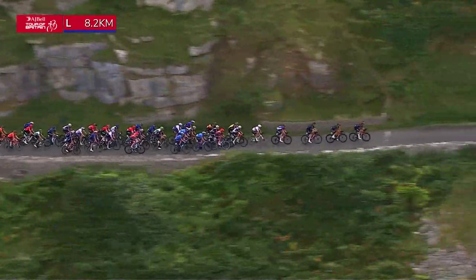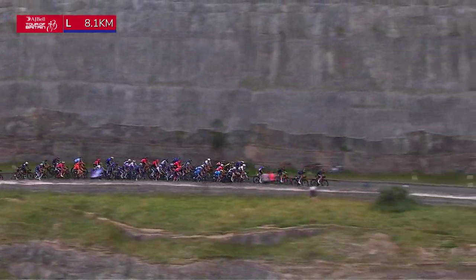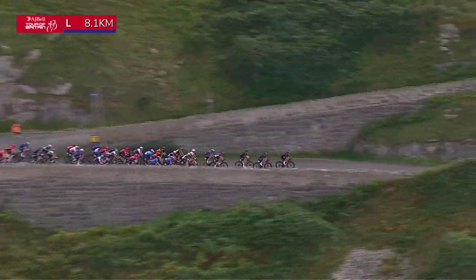No one's out of the saddle. They're all sit-down, seated power. I think it's Mikel Honoré, possibly, the Deceuninck-Quick-Step rider, who's moving up on the left-hand side of the road. And Alaphilippe, for the first time, has got a teammate with him for quite a while. So Deceuninck-Quick-Step with one, at least, back in the mix.